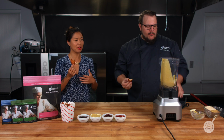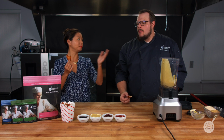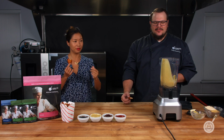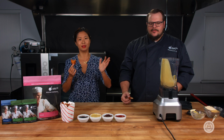Honey mustard is one of my favorite condiments. This is a really nice one. It's sweet, but not too sweet. I think the allulose dials it back a little bit. It tastes like honey too. Got the honey flavor in there, obviously very mustardy, but this is really, really nice.